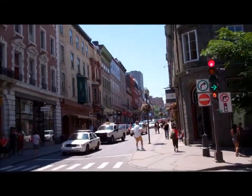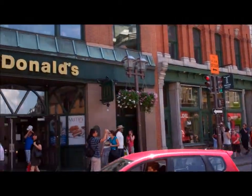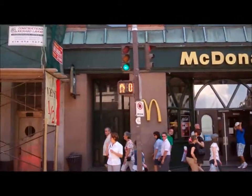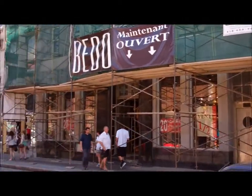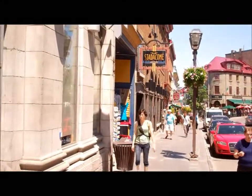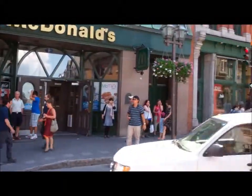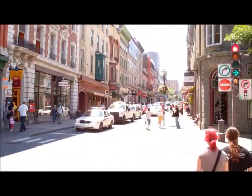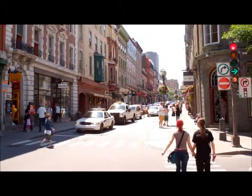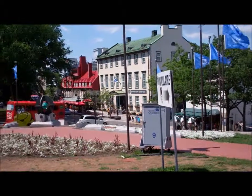Okay, so here we are in downtown Quebec City. As you can see, it's full of culture and interesting things. And in a moment, I'm going to be taking lots of other clips of different parts of the city. So this is the main street, La Rue Saint-Jean, and it's absolutely baking today, so I want to make sure I drink plenty of water. Bye for now.